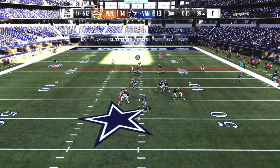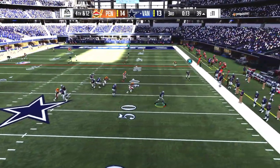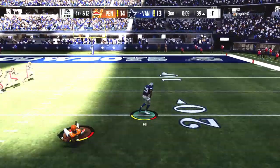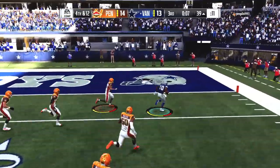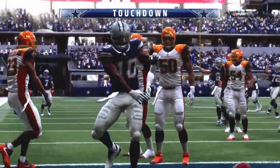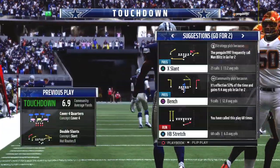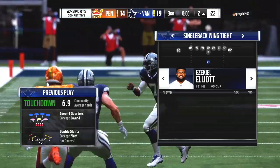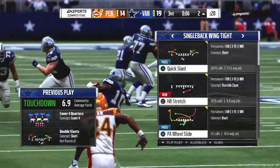From the shotgun, it's Vick. Flushed out right. He is going to find Hill here, and he'll take it into the end zone for a Cowboy touchdown. Tyreek Hill, 39 yards. And the Cowboys are in for 6.